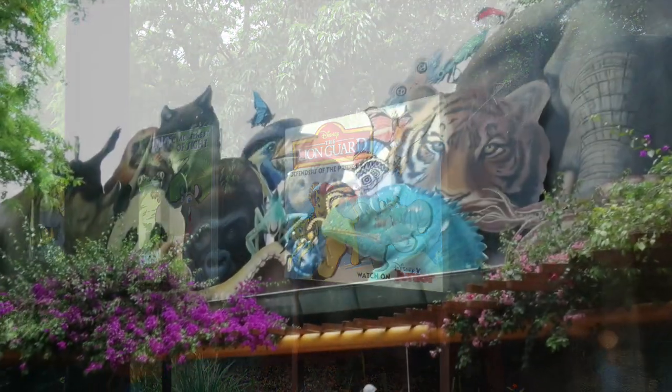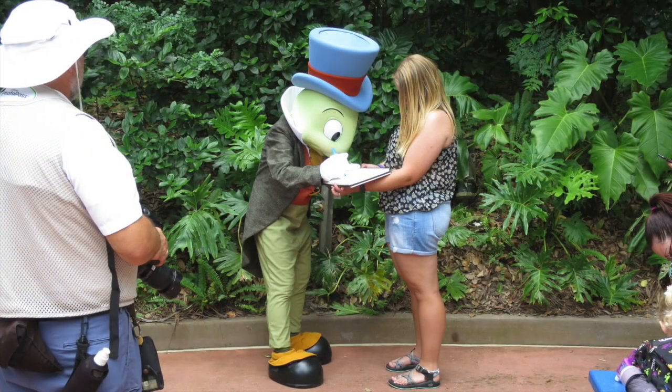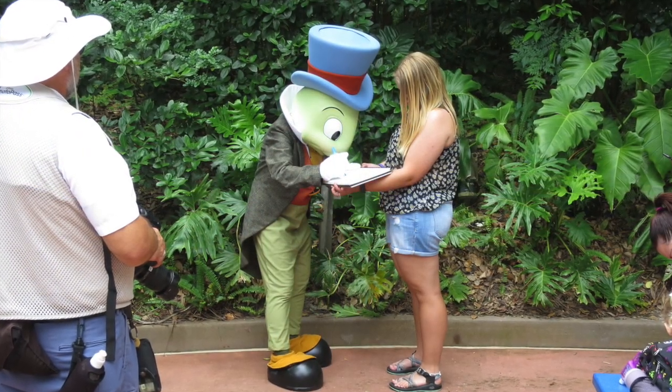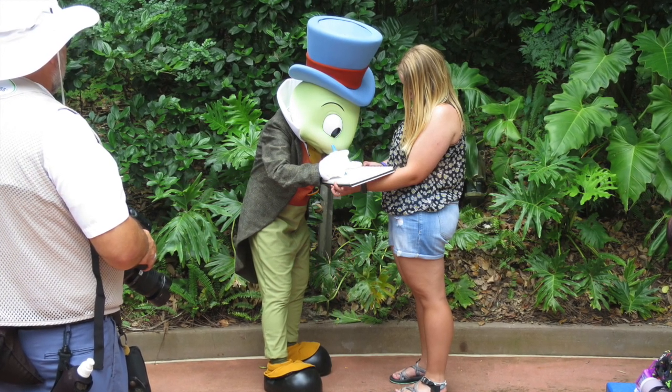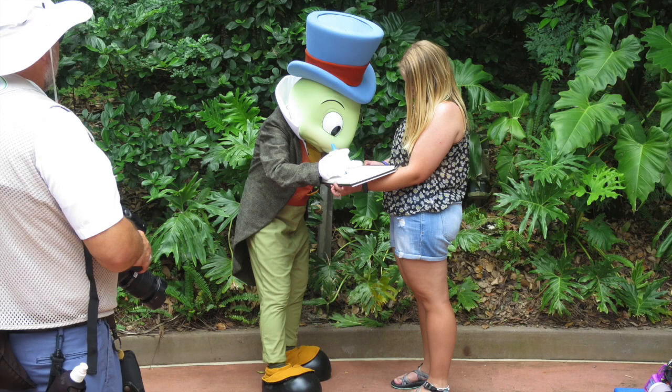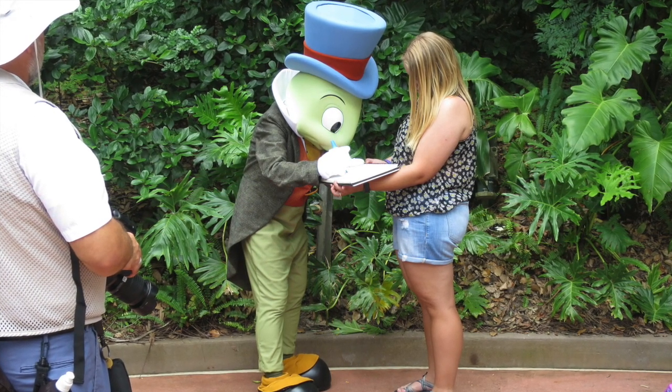Now, I was at Rafiki's Planet Watch that day because on Earth Day, Jiminy Cricket comes out and does meet and greets with guests. He usually does it in the front of the park. This is the first time I've seen him back here, and he was here all week long, which is really nice because it gives people more chances to come and meet him. He is my favorite Disney character, so it was really nice to see him back here.